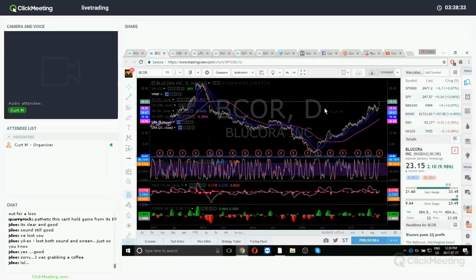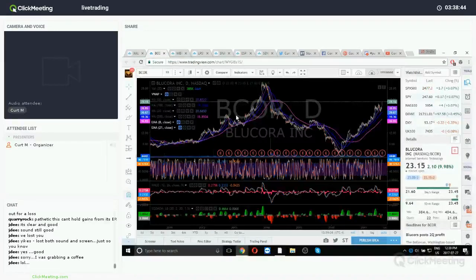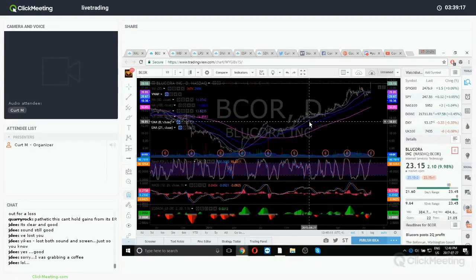Filling a gap. Wow. I mean, it's basically left Earth at this point. So far off its MAs. It did that one other time here. Wow.